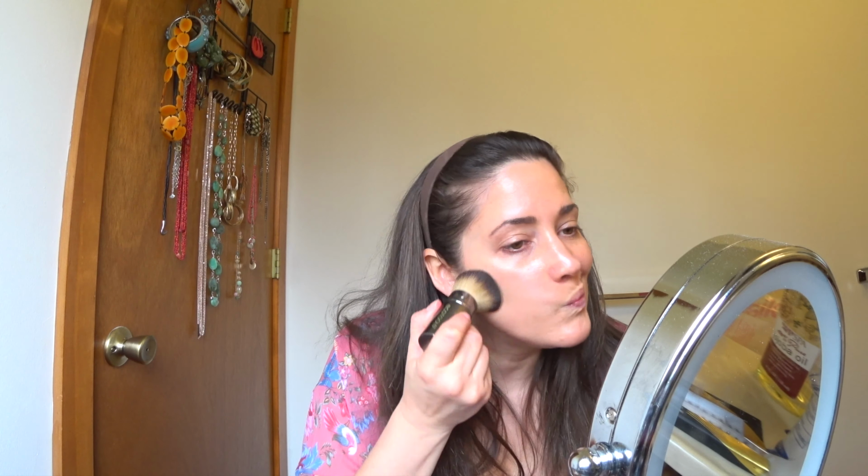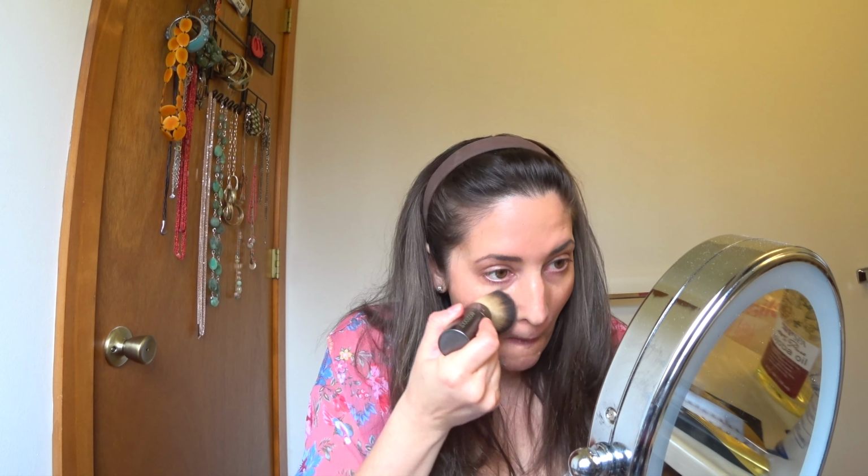So I really like this Eco Tool I got recently, and I also got these cleansing cloths for quick daily cleanse, and they're awesome from Ulta. So I just use this kind of all over. I do circles, I don't know.